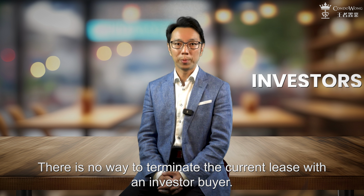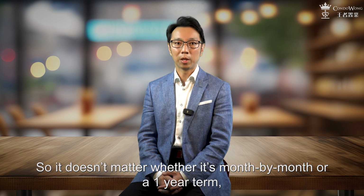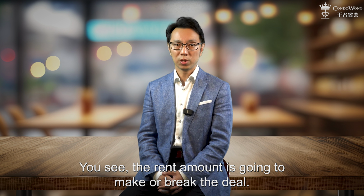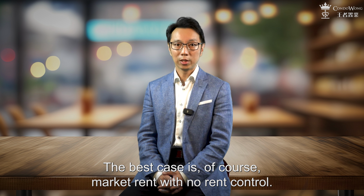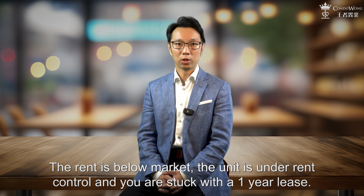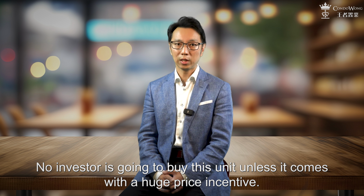There's no way to terminate the current lease with an investor buyer. So it doesn't matter whether it is month by month or a 1-year term. The investor buyer will have to assume the current lease. Of course, that includes the current rent. You see, the rent amount is going to make or break the deal. The best case is, of course, market rent with no rent control. The worst case? The rent is below market, the unit is under rent control, and you are stuck with a 1-year lease. No investor is going to buy this unit unless it comes with a huge price incentive.